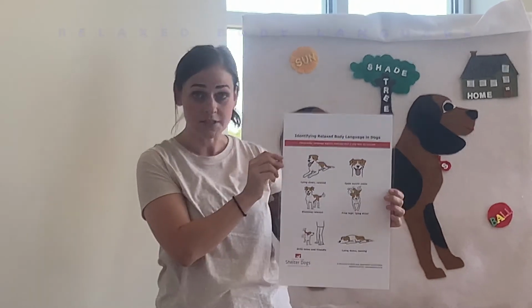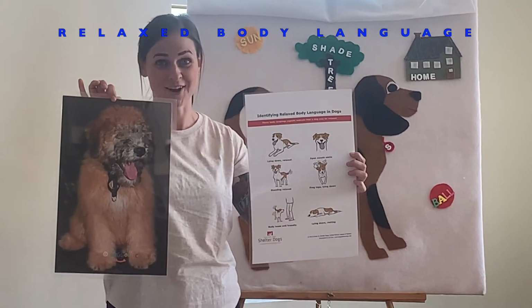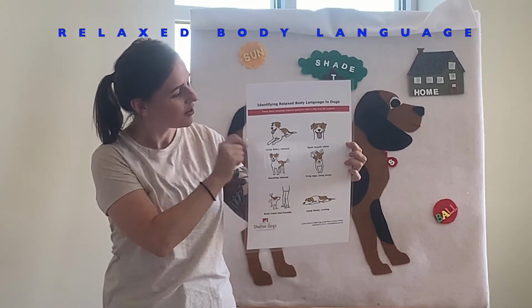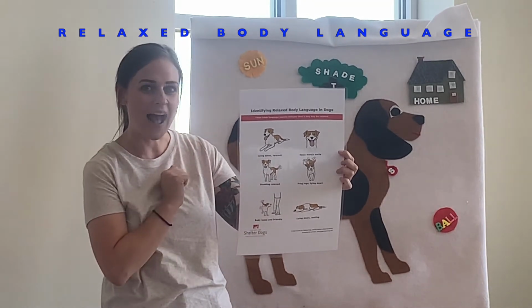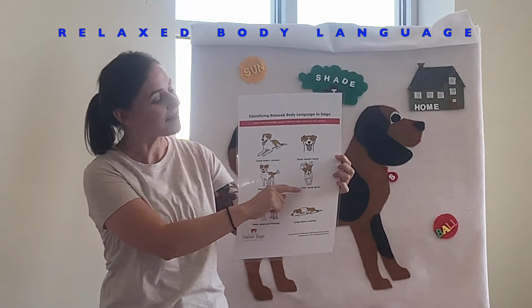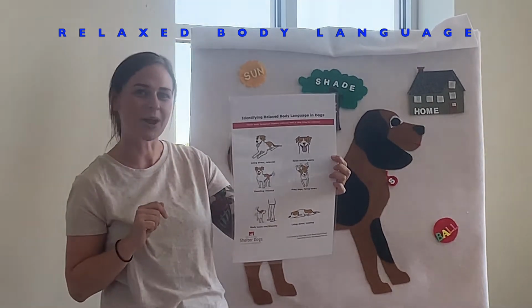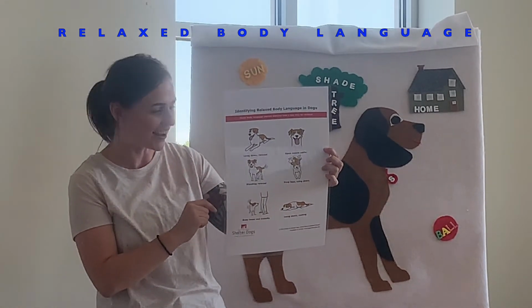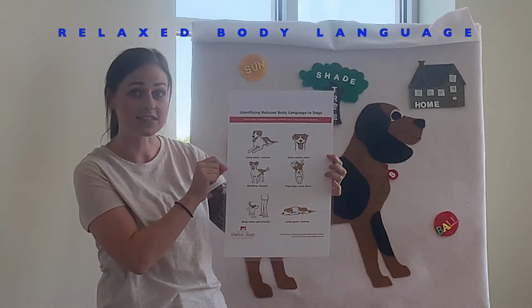So what we just discussed was the difference between identifying relaxed body behavior. So looking at this photo of our relaxed, smiling dog with his tongue out, we see a dog that's lying down with his mouth open in a smile, not showing any teeth. Standing relaxed, maybe wagging his tail. Or what I love the most when my dogs do is the frog legs pose, where they have their back legs stretched out behind them while they're lying down. A loose body, maybe a wiggly body, a wagging tail, or lying down resting. These are all signs that a dog is feeling relaxed and content.